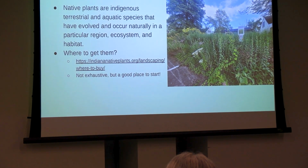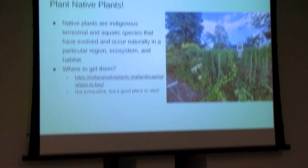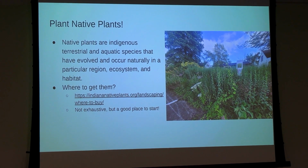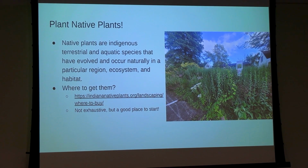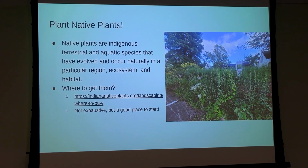Plant native plants, and so where to get them? The IndianaNativePlants.org site has a list of certified native plant sellers. It's not all of them in the state. I know a couple that sell native plants and they're totally trustworthy that aren't listed, but it's a really good place to start.